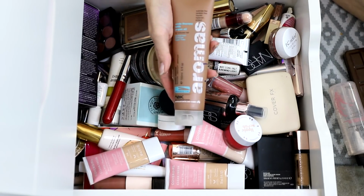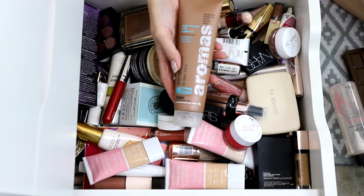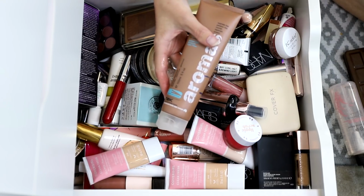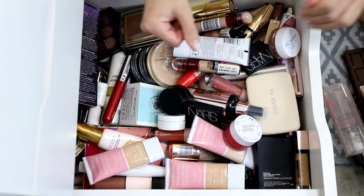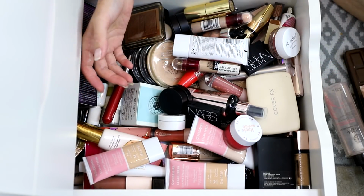This one here is the NAK Aromas Ends Therapy with Argan Oil. It's just a leave-in hair treatment. I didn't mind it, but I didn't really love it. It was in my project pan. I had a good go at it, but I decided it was time to go because I don't want to keep all of my hair products, to be fair.